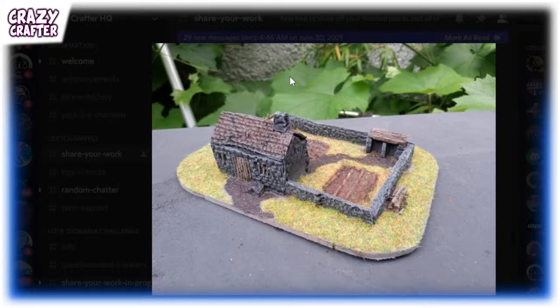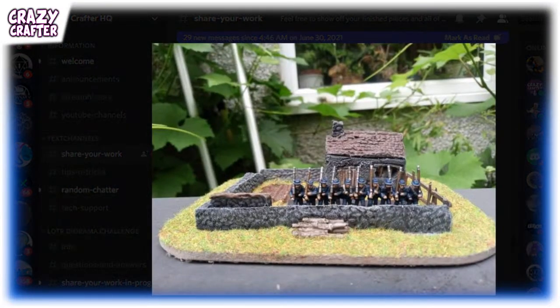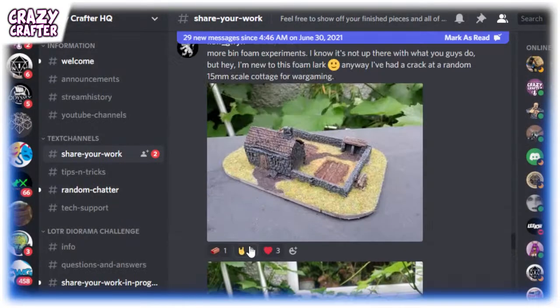That's looking cool. I like your leaves, the greenery you've got going on in the background there. That looks pretty. Oh yeah, another shot. Dope. See? Yeah, that looks great. Look at that. Got the army up in there. That fits perfectly for the 15mm scale. Like the pile of wood you've got here. Killer, Lil Gwen. Bravo. Good work. This is looking fantastic. Absolutely love it.